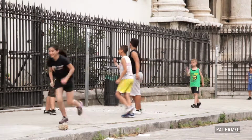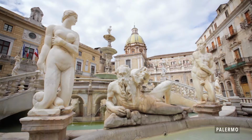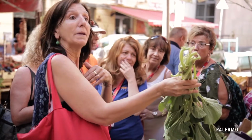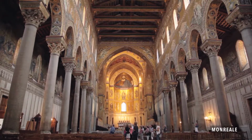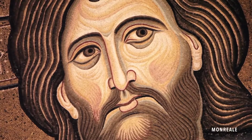We begin the tour in Palermo, capital of the island, this beautiful city, vibrant city. That market in Palermo had fruits and vegetables I've never seen before, and it was just amazing. The Byzantine mosaics that we're going to admire in Monreale, you will be absolutely amazed because we are looking at more than 1,000 years of history.